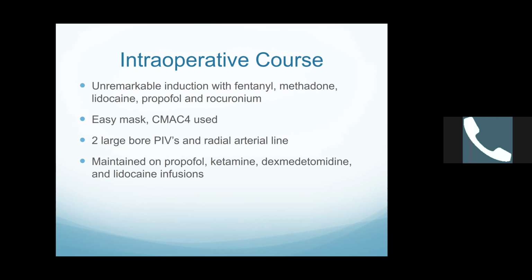We maintained the patient on IV infusion anesthetic because he was having neuromonitoring that was done concurrently. So it was propofol infusions, ketamine, dexmedetomidine, and lidocaine infusions on top of that.